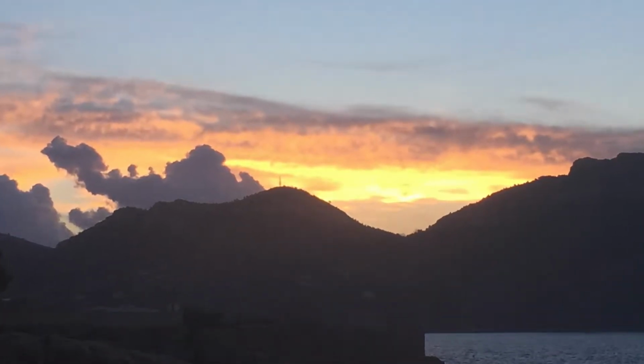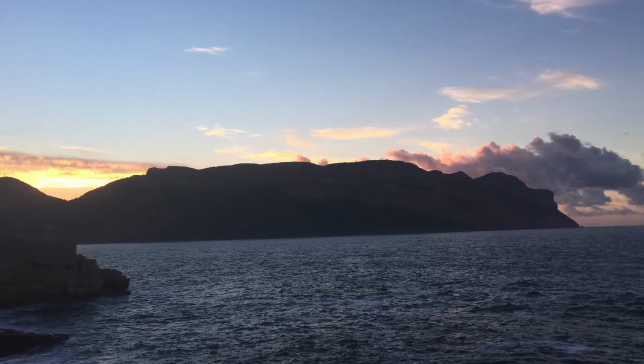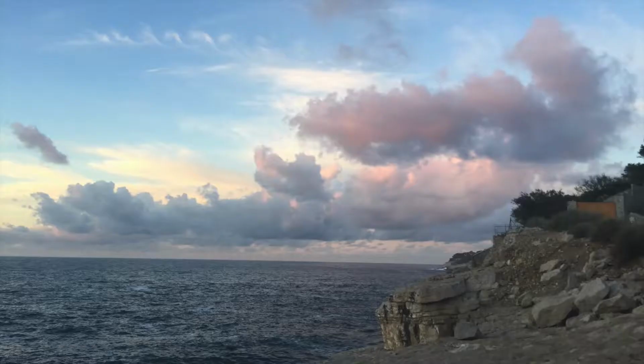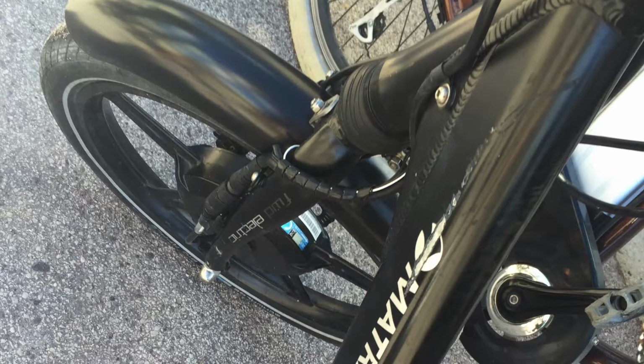I got up early for a hike to catch the sunrise coming up over the cape and some of the calanques. There's the cape in the morning. Cannot more highly recommend this visit.